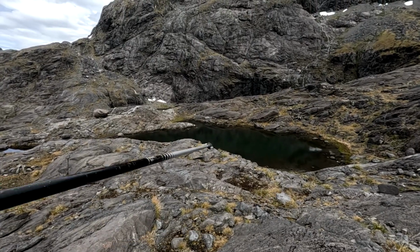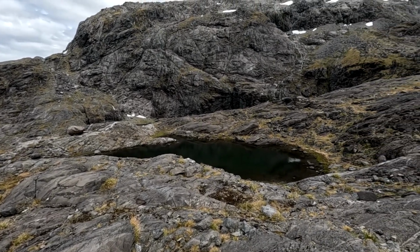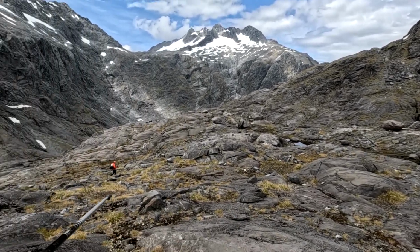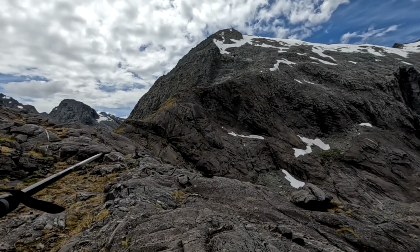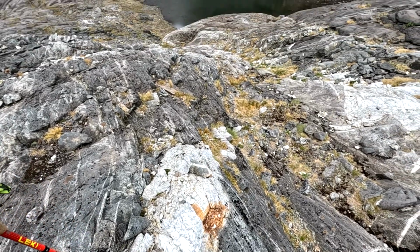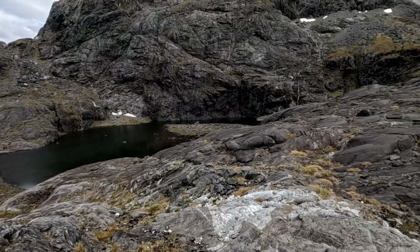Alright, found another little lake. I think there's one more over there. I'm gonna head in that direction. This is really, really cool. Go back over there, you can see Andrea down there. And that's where we were on the saddle over there. Found the next pool. A waterfall over there.